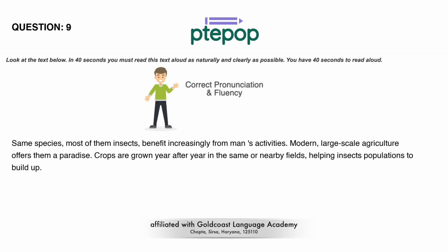Some species, most of them insects, benefit increasingly from man's activities. Modern, large-scale agriculture offers them a paradise. Crops are grown year after year in the same or nearby fields, helping insect populations to build up.